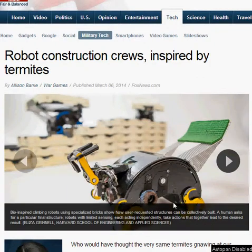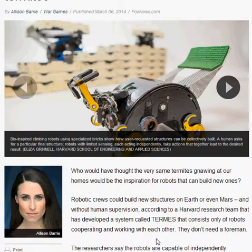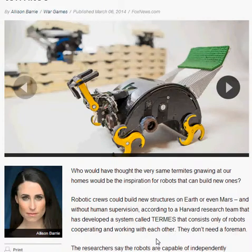Alright, this is already piquing my interest here. Bio-inspired climbing robots using specialized bricks show how user-requested structures can be collectively built. This is actually a tickle in my fancy with this one. Reason being, you know how fast the normal crew builds a house? I think at least a year or so. Unless it's somehow Monster House, then it's like 5 days. I missed that show. Moving on.